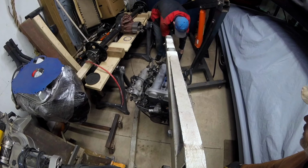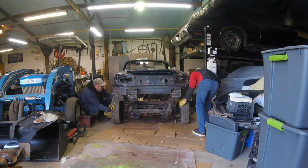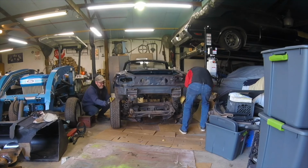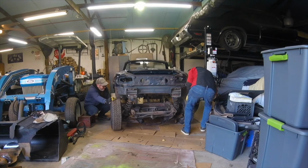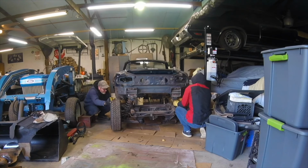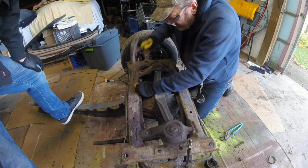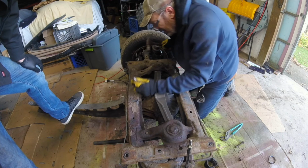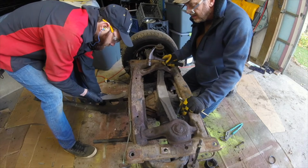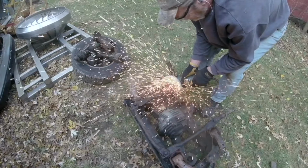Now that we have the motor and transmission pulled out, we're going to move on to the rear torsion. But with how rusty it is, there's no way it's going to come out. So bad we didn't even try. We just went right to cutting.